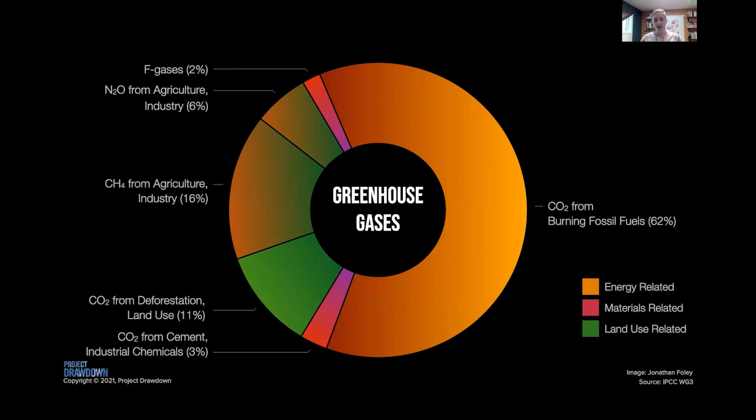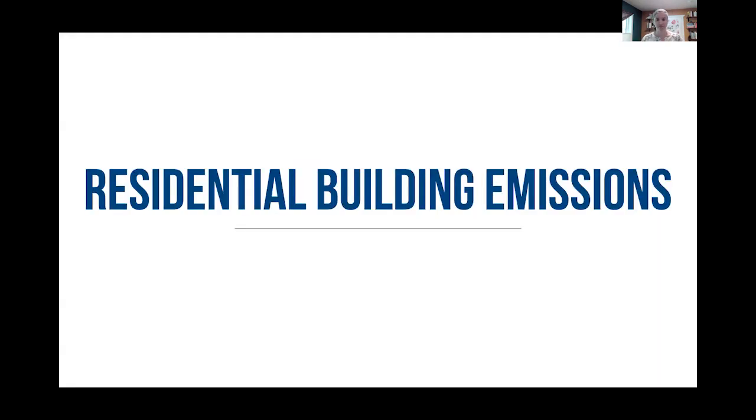We'll talk about why in just a second. Nitrous oxide, yes, is a combustion byproduct, but that's not a major greenhouse gas that we're concerned about in this sector. We should be concerned about F gases. So that's refrigerants, right? It just means fluorinated gases. Their fantastic thermodynamic properties are part of what makes them really good at trapping heat in the atmosphere.